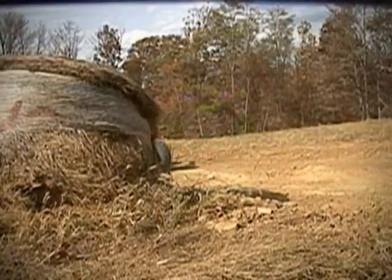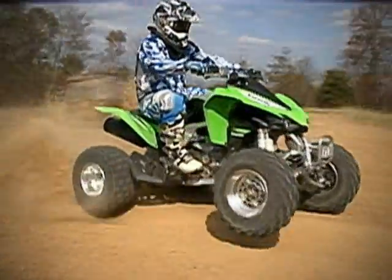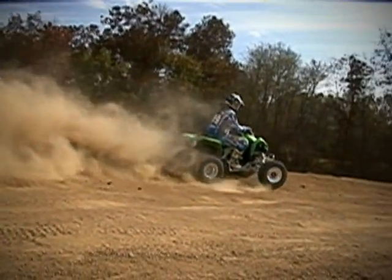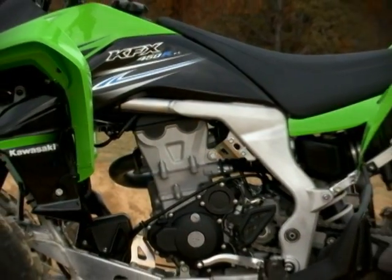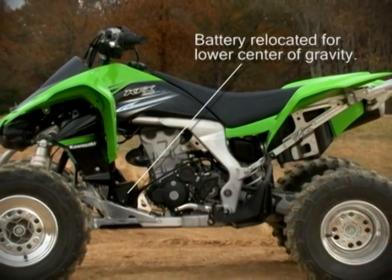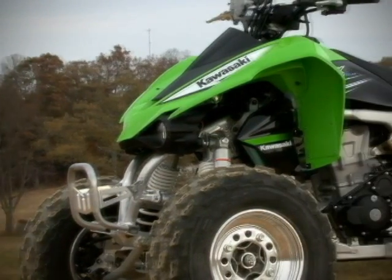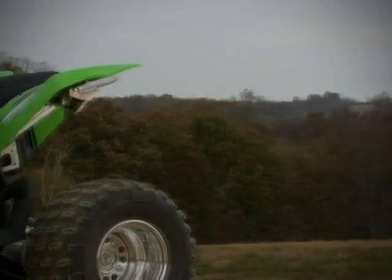The KFX was designed to be very stable, despite its trail-friendly width of 46.1 inches. It has a low stance, its engine is mounted low in the chassis, and despite its trail-friendly sized tires, it has a very low seat height of just 30.9 inches. Kawasaki even relocated the battery to the lower front frame rails in front of the engine to help get the machine's center of gravity down. Its wheelbase of 49.4 inches is a bit shorter than most of its competitors, undoubtedly part of Kawasaki's quest for responsive handling.